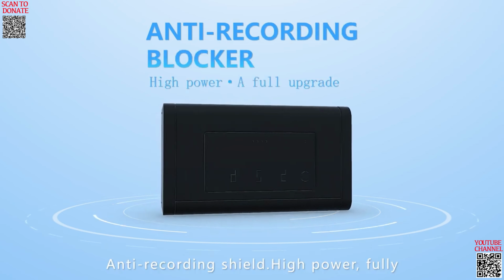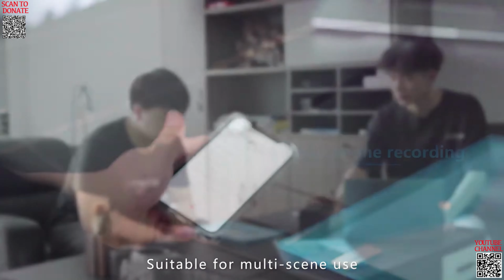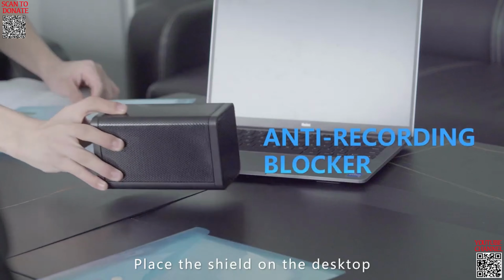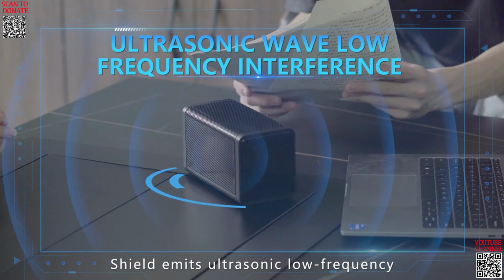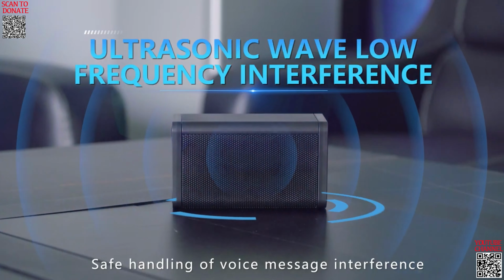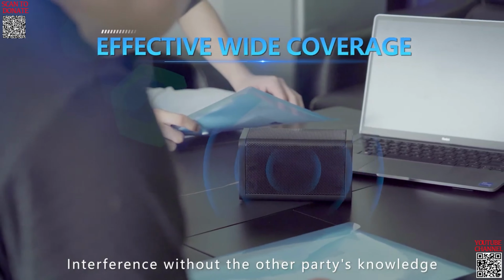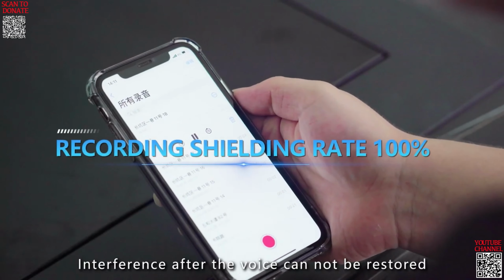Anti-recording shield had power fully upgraded, suitable for multi-scene use. In the meeting negotiation, place the shield on the desktop. Shield emits ultrasonic low-frequency interference, safe handling of voice message interference, full range of bass, interference without the other party's knowledge, interference after the voice cannot be restored.